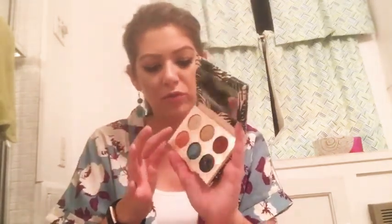I do really want to swatch this pinky shade right here, which I think is called Finders Keepers. If I'm correct on the way that they are showing it on the back, it's called Finders Keepers. It's a nice pink terracotta type color, which could also be used as a blush too. It's very pretty. So I'm excited to use this on my eyes next. I think that's going to be the next one.